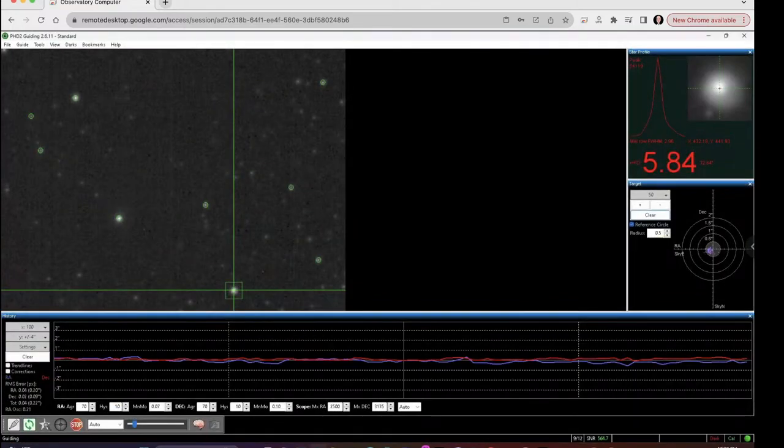Our tracking is excellent tonight, as you can see. I can't get it any flatter than that. I mean, we're tracking to an accuracy of 0.21 arc seconds. And as you see over here in the bullseye on the right, all of the reference points are actually within the center circle. So we're doing pretty well here. And they're actually a pretty small dot right in the center circle.